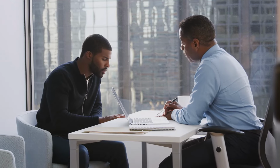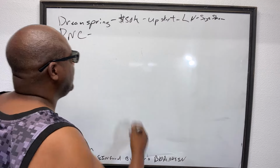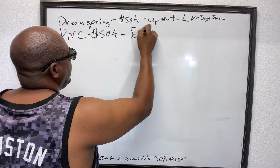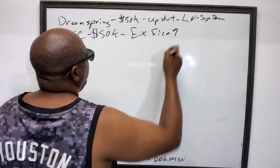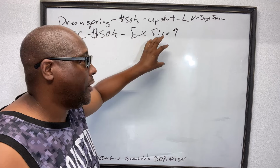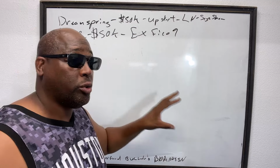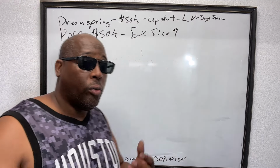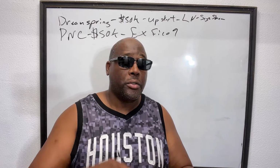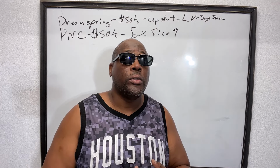Next one, you have PNC. Now, here's the thing about PNC with their lines of credit. You have Experian FICO 9. This is the reason why it's a low-hanging fruit, because it's FICO 9. And we always say that with FICO 9, as well as Vantage 3 and Vantage 4, you can have rental payments on the credit report. You can have subscriptions. You can have utilities. So you can also have an authorized user of two on it.